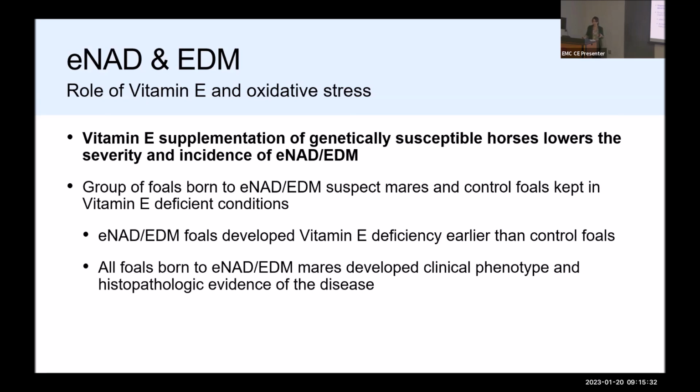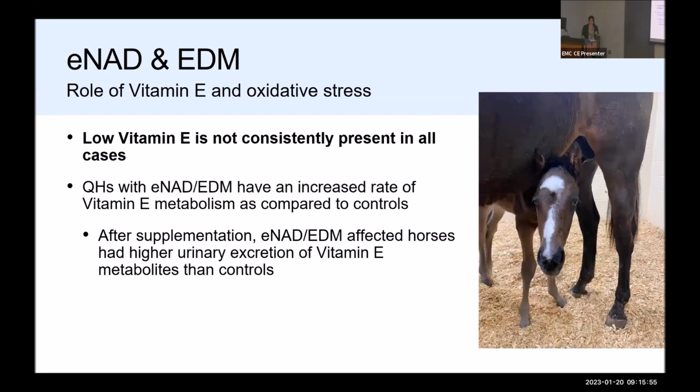We did find, however, when we were doing pharmacodynamic studies of the vitamin E that these foals were receiving, they seemed to metabolize the vitamin E at a faster rate. So they excreted it in their urine at a faster rate, and their serum levels did not increase as rapidly as normal non-ENAD and non-EDM foals. So this led us to the conclusion that quarter horses and likely other breeds with ENAD have an increased rate of vitamin E metabolism as compared to normal horses. In fact, these horses, like I said, have been found to metabolize and excrete vitamin E faster.